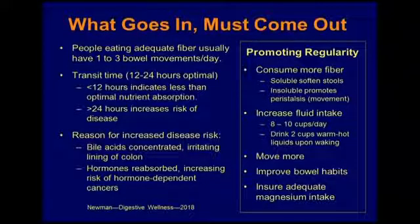Okay. So when we're thinking about the colon and about regularity, it's good to think that the average number of bowel movements that a healthy person would or should have is about 1 to 3 per day. When you don't have a bowel movement every day or so, you're going to get this building up of the bile acids, which are going to irritate the lining of the colon.